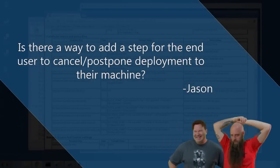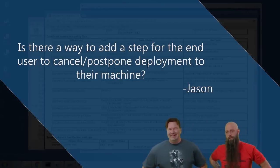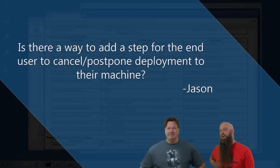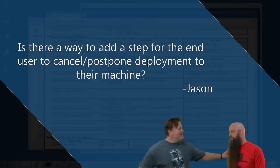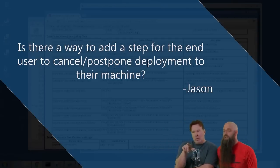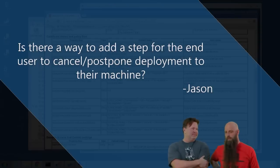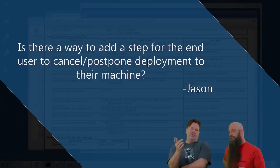Is there a way to add a step for the end user to cancel or postpone a deployment to their machine? This is from Jason. We do get this question quite often. The answer is no, Jason, not at this point. There's not a native way. Now we do have some customers that have written some scripts that they actually kick off in a step.